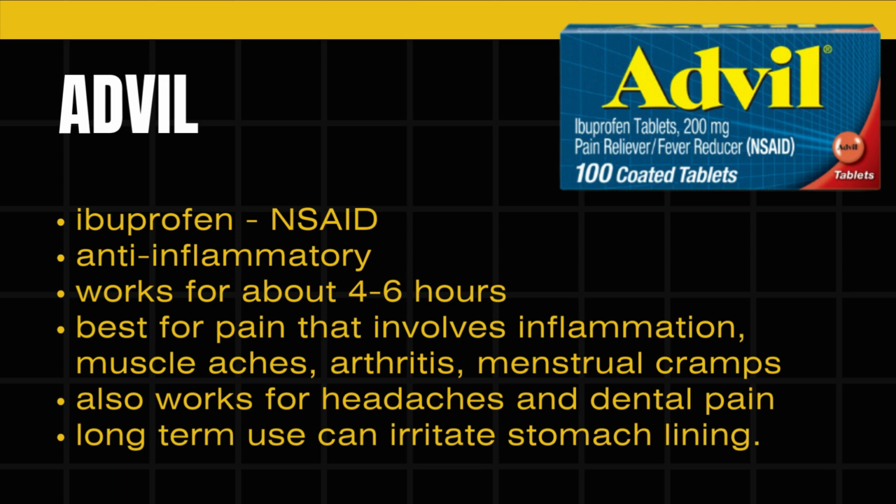I don't know if I'm saying that right. Anyways, they are part of the body's inflammatory response. So Advil is particularly effective at treating pain that involves inflammation, like muscle aches, arthritis, and even menstrual cramps. Advil is also commonly used for headaches and dental pain, but it's especially effective for inflammation-related pain. It's fast-acting, and you typically need to take it every 4 to 6 hours.